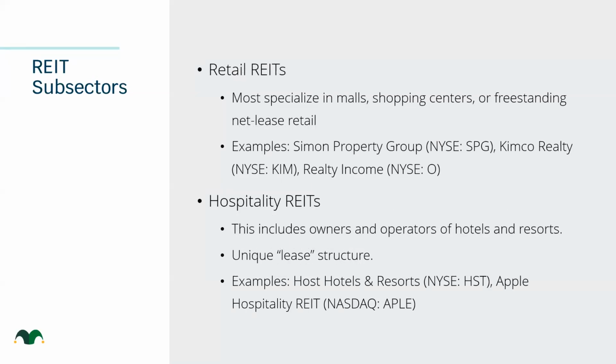Retail REITs, it sounds very self-explanatory, but it's very broad in scope, and most subspecialize. Like a mall REIT generally only owns malls. A REIT that owns shopping centers generally only owns shopping centers. And freestanding retail REITs generally only own freestanding properties. Very specialized type of real estate.